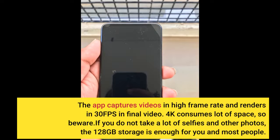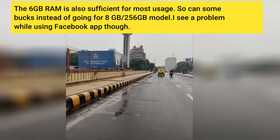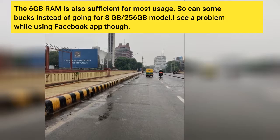If you do not take a lot of selfies and other photos, the 128GB storage is enough for you and most people. The 6GB RAM is also sufficient for most usage. So save some bucks instead of going for the 8GB, 256GB model.